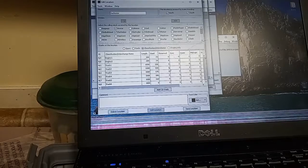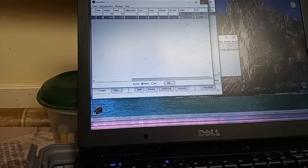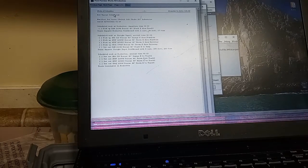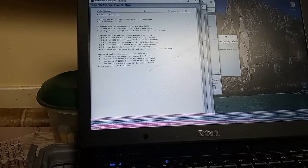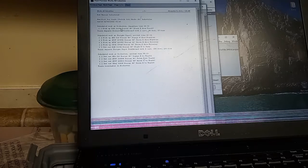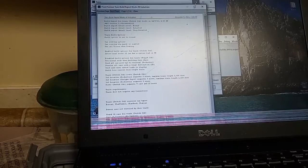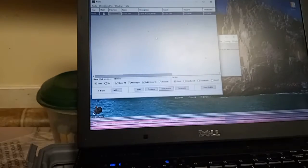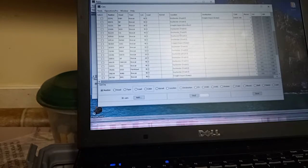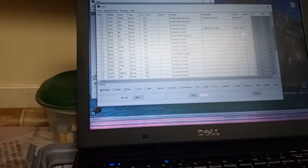Let's double check that. Yes, everything's renamed. So what we got to do now is build the train. Okay, preview. Okay, there it goes. Now we have scheduled. Okay, hold on. Let's see here. Cars. And here's our cars. Yeah, it did move them. So what we've got to do is put these cars on the track.